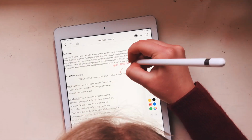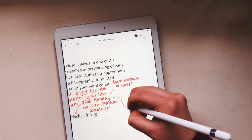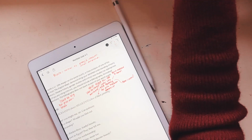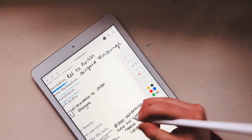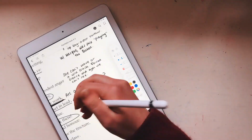Next, I moved on to doing my portfolio task. 40% of our grade for theatricals is portfolio, and this week we had to choose from 3 extracts and write a critical in-depth analysis of one of the scenes. So here I annotated the scene on my iPad, I wrote up an essay plan, and then I actually wrote up the 500 word.